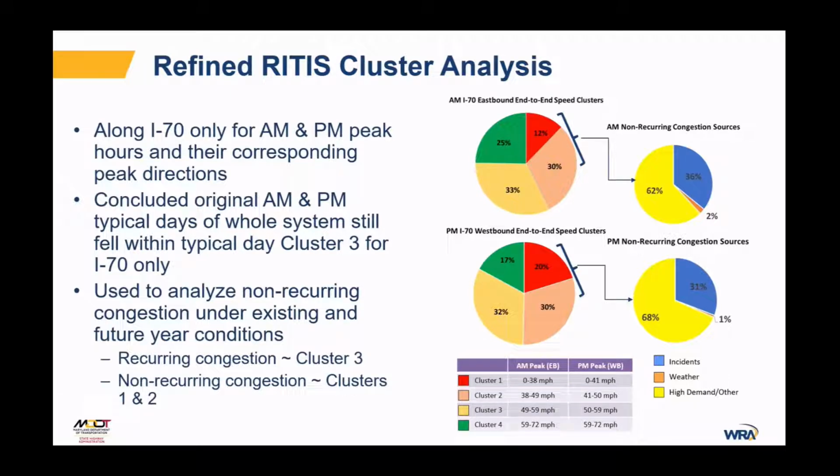So now that the typical day and recurring congestion had been identified, established, and modeled in VISSIM, we needed to find the same thing for the non-recurring congestion day. It was important for the client to identify both. So in order to do that, we took the cluster analysis that was done on the entire system and we simplified it to just include I-70 in both the peak directions for AM and PM peak hours. And when we did so, we determined that the typical cluster for that of I-70 alone matched that of the system as a whole.